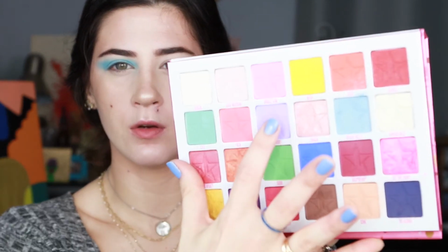Okay, I'm gonna leave that there, and on the other eye, I think I'm gonna do the purple. I think it's gonna look really nice with this blue. Some cool tones on top, maybe do the warm tones on the bottom. I'm liking that. So I'm gonna go in with this shade right here.